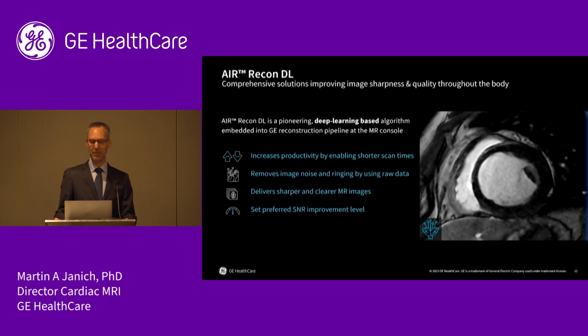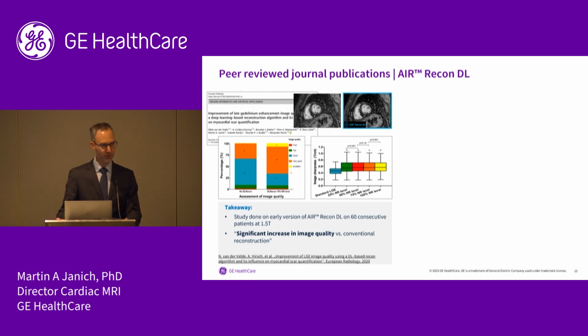AIR-RECON-DL is our deep learning-based reconstruction that increases your productivity by enabling shorter scans. It removes image noise and removes ringing artifacts. It delivers sharper images, and you as a user can select your preferred SNR improvement level. There are peer-reviewed journal articles about AIR-RECON-DL and what it means for clinical practice.